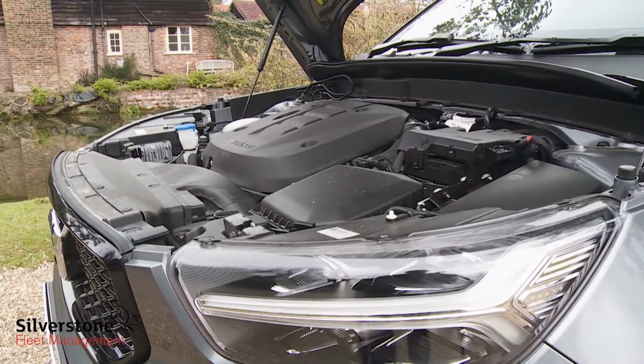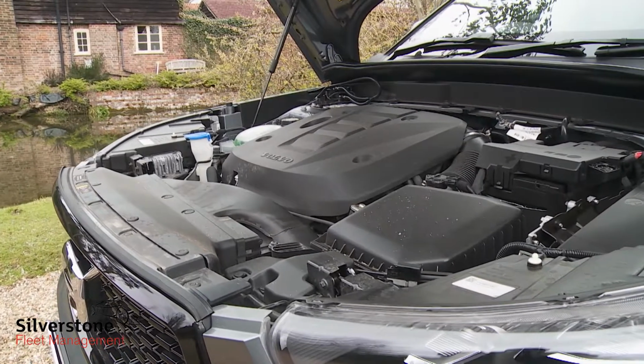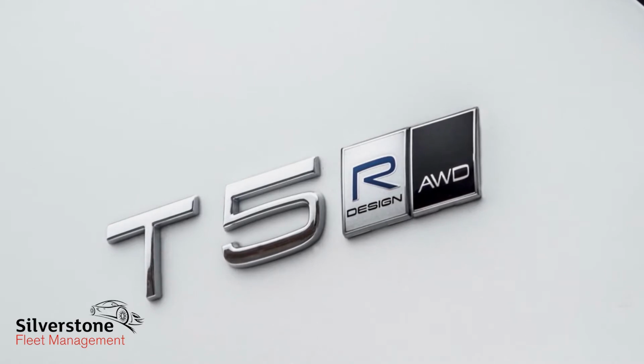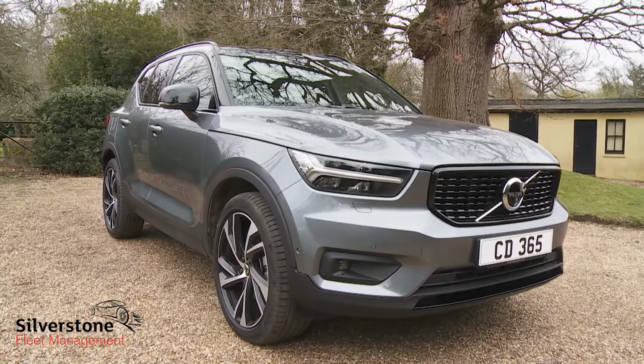Engine-wise, the conventional power plants we're focusing on here kick off with a 1.5-litre, 3-cylinder petrol model developing 156 horsepower. Most buyers, though, will want one of the 2-litre units, probably the 150 horsepower diesel D3, because it gives you choice, front or four-wheel drive, manual or auto transmission. There's reasonable frugality too, a front-driven manual D3 variant capable of up to 58.9 miles to the gallon on the combined cycle and up to 127 grams per kilometre of CO2. All the other 2-litre models come in all-wheel drive auto form only. There are 190 horsepower T4 petrol and D4 diesel derivatives, we're trying the D4 here, and a top 247 horsepower T5 flagship petrol variant.